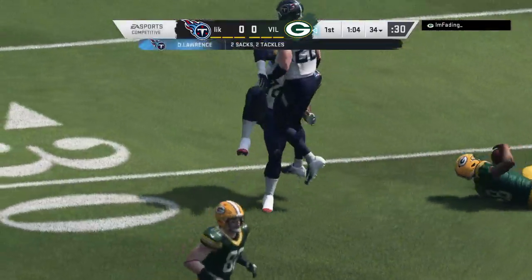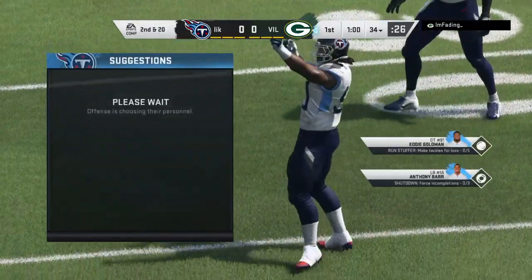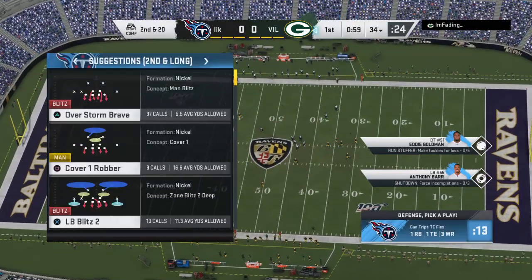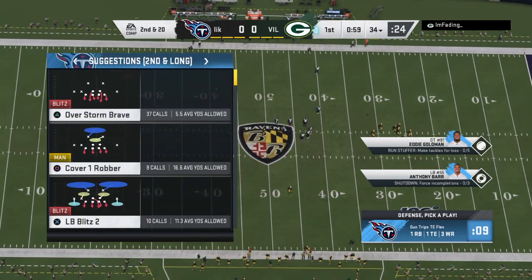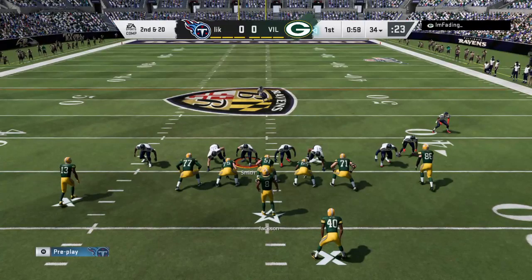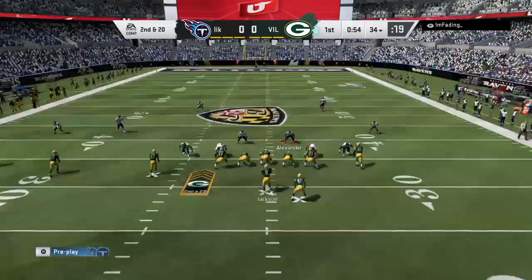Blitz coming, and down he goes. DeMarcus Lawrence able to get in there for his 2nd sack of the afternoon. And that is the 3rd sack this offensive line has allowed in this first quarter. Yeah, that puts him on pace, let me do the rudimentary math here, to be sacked 12 times in a game. I know he's not going to go for that. I wonder if it's going to reshape what they decide to do on offense in terms of play calling.